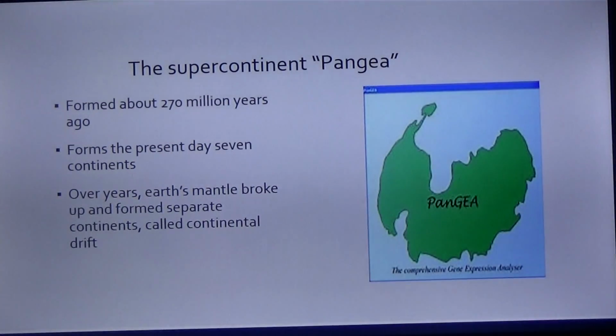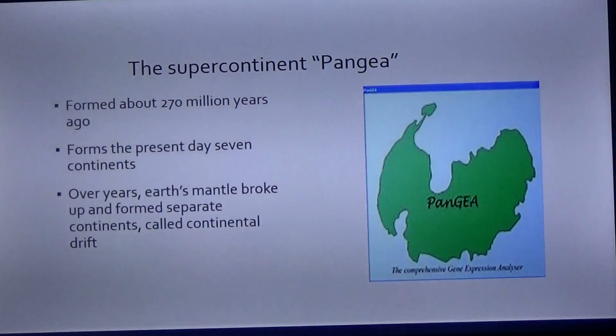The supercontinent Pangaea. Pangaea means all, or one mass. This supercontinent was formed about 270 million years ago. It's hard to believe, but trust me, all 7 continents were in one mass. And how they broke up is the question that many scientists and many students will ask: how did this happen? Over the years, Earth's mantle broke up and formed separate continents, and this is called continental drift.